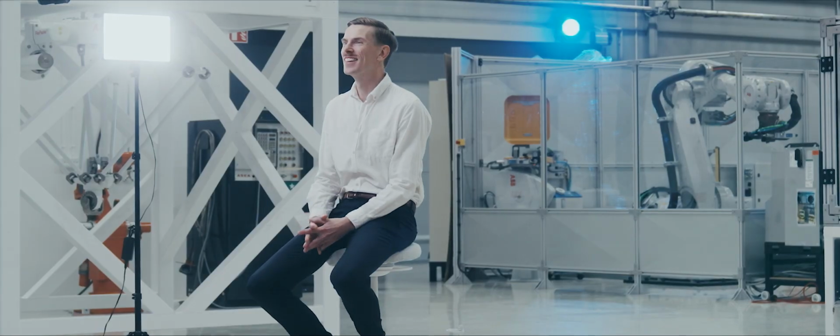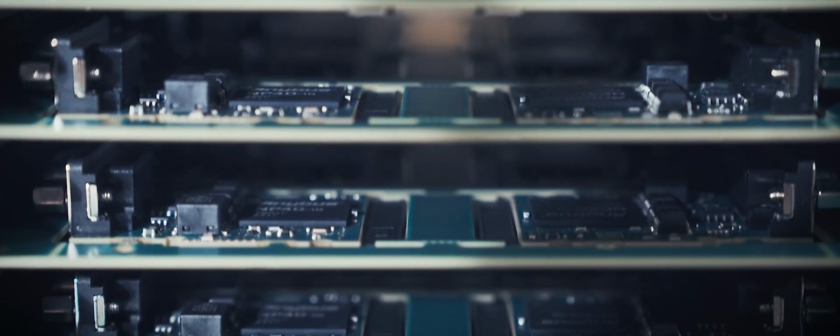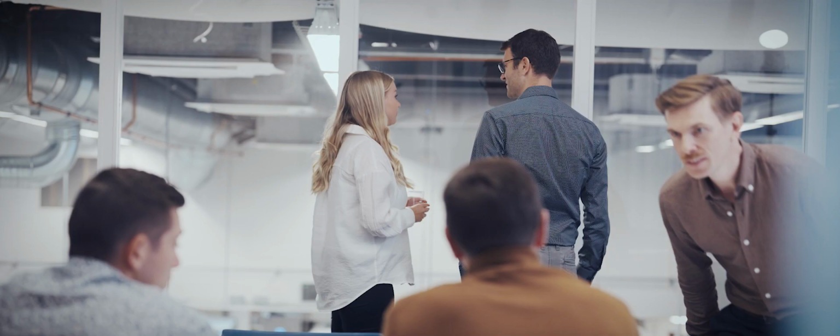Anybus specializes in industrial network communication. Our products enable any industrial device to communicate on any industrial network using any major industrial protocol. The Anybus Compact COM is a communication interface that device manufacturers worldwide have built into their products to enable their products to easily connect to the customer's factory networks.